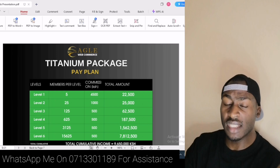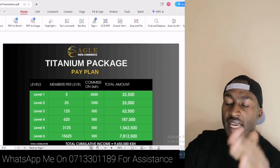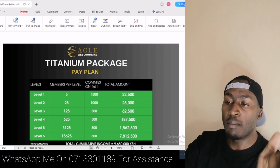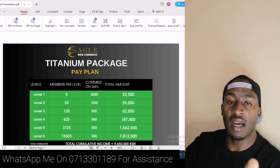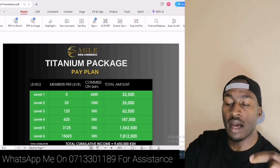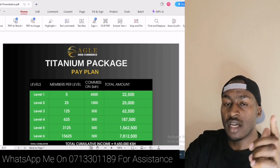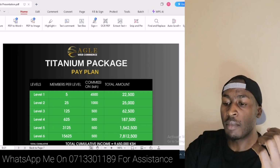And it's affordable. What is 10,000 Kenya shillings? Most people spend 100,000 Kenya shillings to start a business, but they never make any profit within the first year. Most businesses never break even in the first year. But for this kind of business, you can invest a little amount of money and make a huge amount of money.